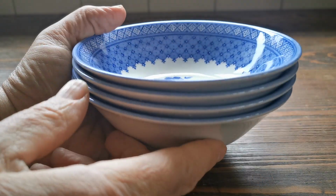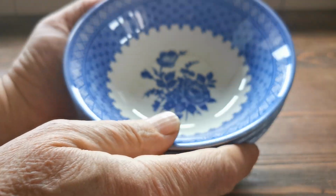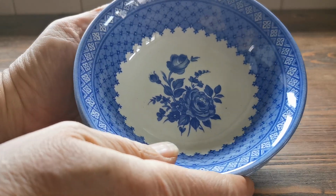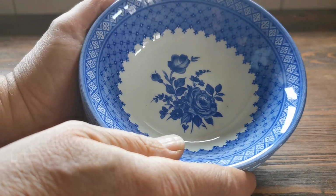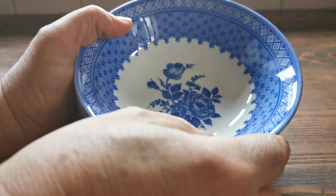A very nice set, 4 of them. We are selling them individually rather than as a set, but this is Churchill's Out of the Blue. Blue and white floral china design, beautifully transfer printed, made not just by Churchill but also by Queen's in exactly the same shapes and design, the only difference being the factory mark.